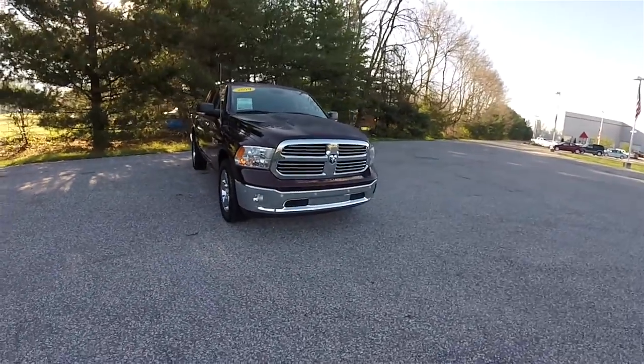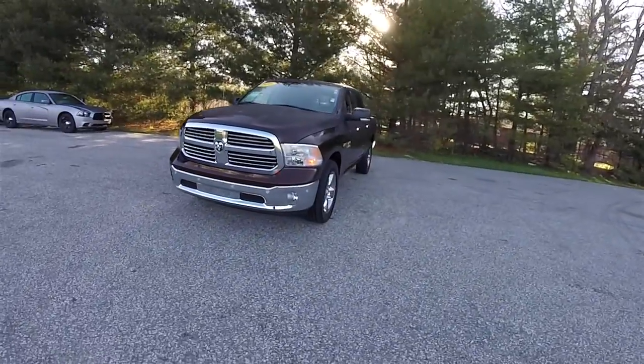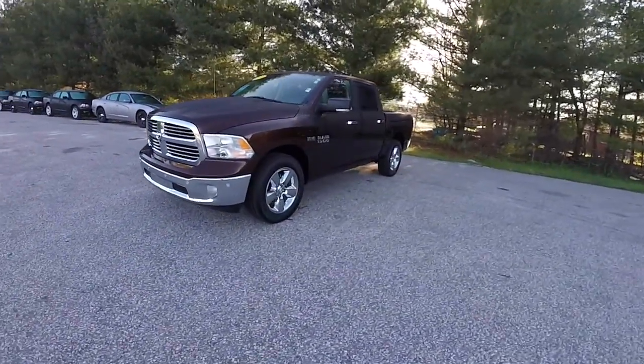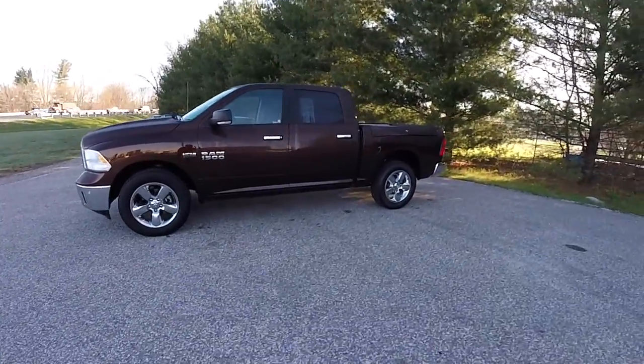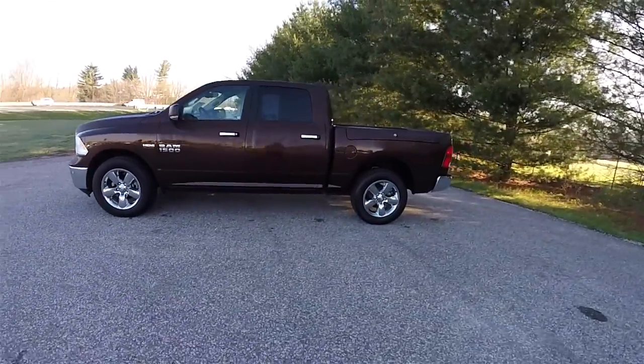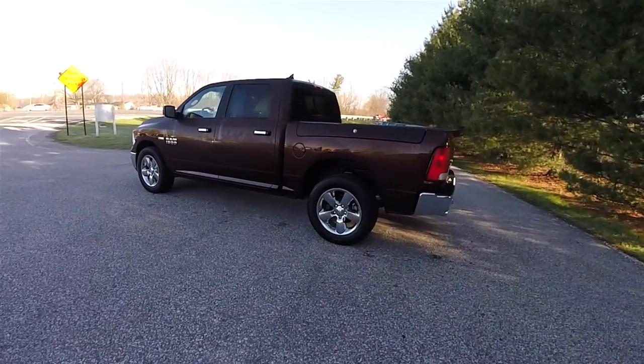Hello everyone. Today we're going to take a quick walk around and look at this very nice and very well equipped 2014 Ram 1500 Bighorn Crew Cab. This Ram is in Western Brown Pearl Coat, has the Light Frost Beige and Canyon Brown Premium Cloth Bucket Seats.